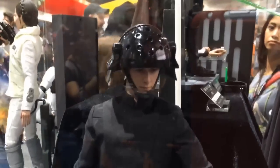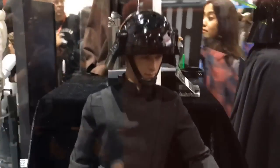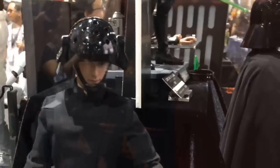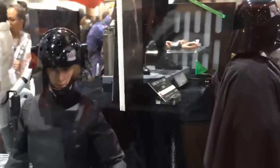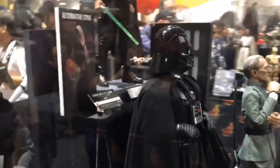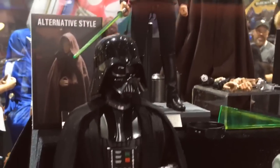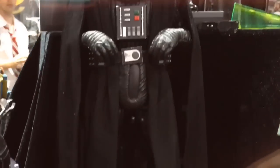Okay, I know that the Empire is supposed to be the bad guys, but they have really cool helmets. So, we'll give them points for style. Speaking of cool helmets, this is Darth Vader. Arguably the coolest helmet in the galaxy. Harambe memes forever.